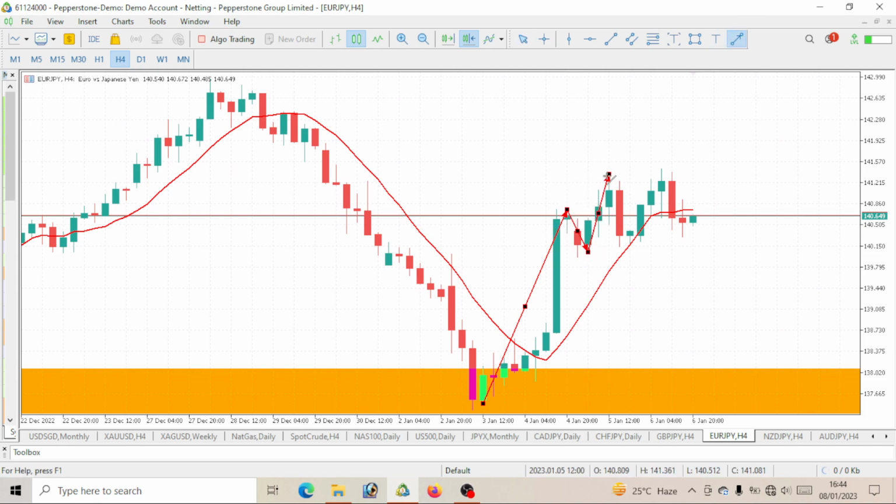Another impulse move broke this previous high, and now a correction has been made, with new highs which literally broke this previous high. And now let's see this correction. This is a correction, but I don't think this correction is over. Let's see if this correction will drop to a level of maybe 139. Currently we are trading at 1240. Let's see if it will drop to a level of 139. Then you can continue that uptrend move.